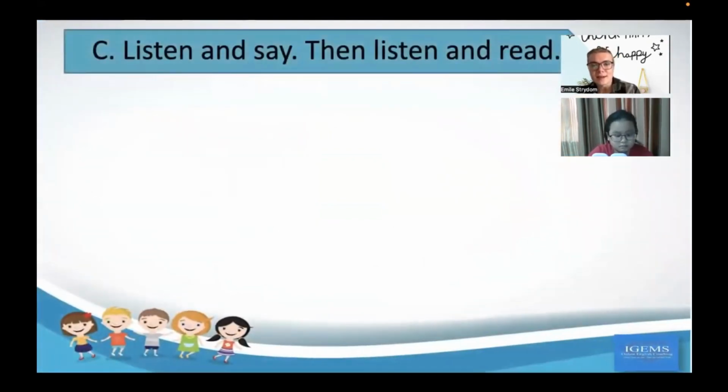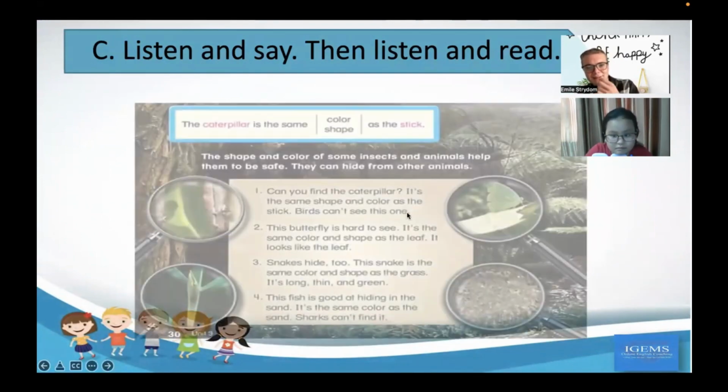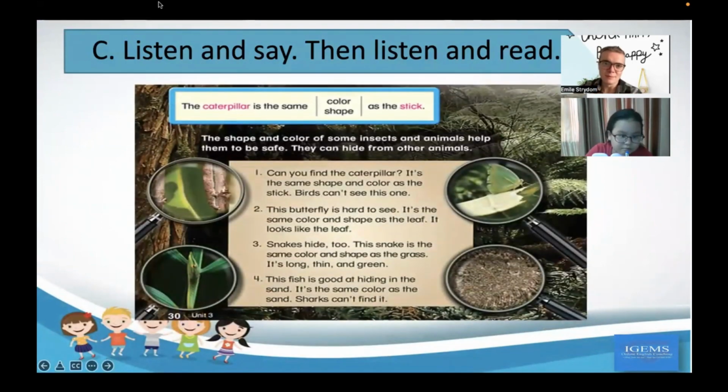See, he says, listen and say, then listen and read. Listen and say, listen and read. Okay, here we go. What does this say? The caterpillar is the same color as, no, it's the same shape as the stick.